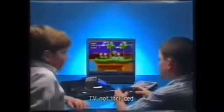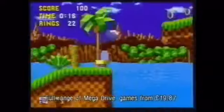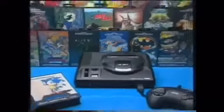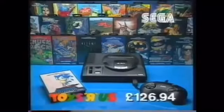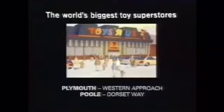Friends all under one roof. It's called Toys R Us. From Sega, the Mega Drive, with Sonic the Hedgehog game. 16-bit console, which plays over 100 exciting high-tech games with high-quality graphics. Toys R Us price, $126.94. There's millions such every all under one roof. It's called Toys R Us, Toys R Us, Toys R Us.